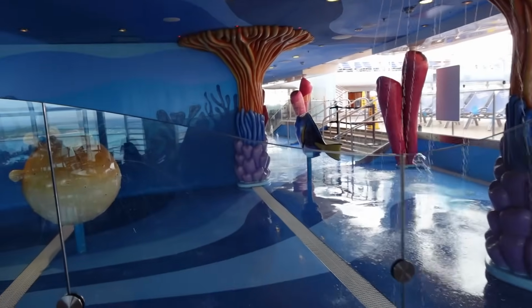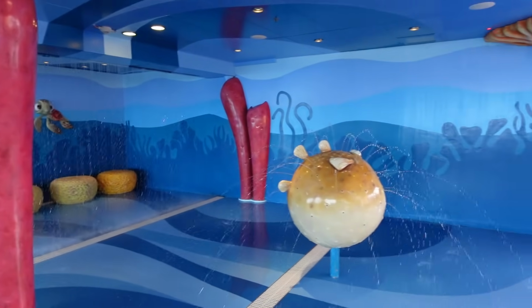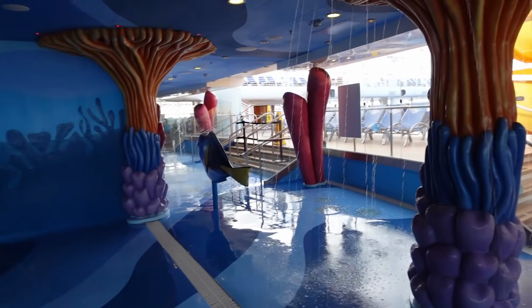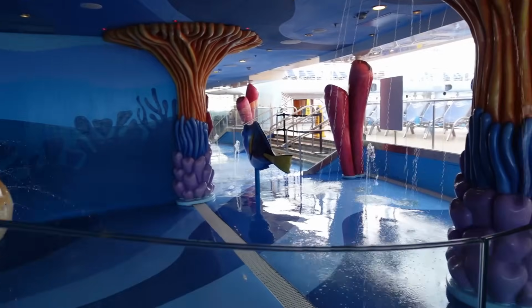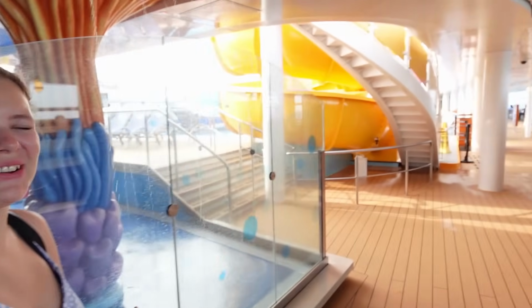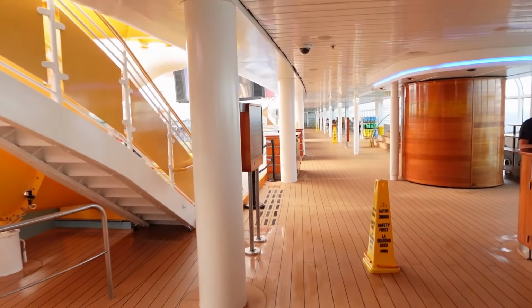Just walking past here, I thought I'd show you it because there's nobody in here now, but this is the kids play area. It's really well themed. It's all based around Finding Nemo. You've got Dory just over there, and yeah, the decor is fantastic. When we come back on the ship later, we're also going to be going on the AquaDuck tonight, which is the water slide. She's going to go for it. Like, obviously Charlotte's not a massive water slide person. But yeah, we are going to go on the AquaDuck later on.